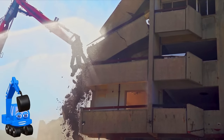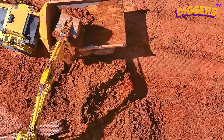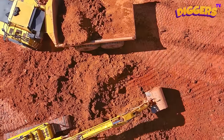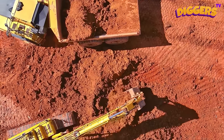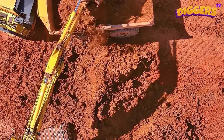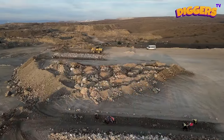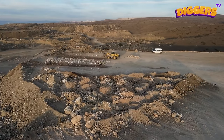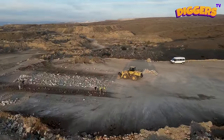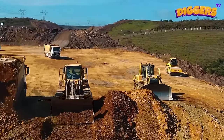Bobby the Digger is around. These construction vehicles can work in any weather. They are working like there's no tomorrow. Awesome.